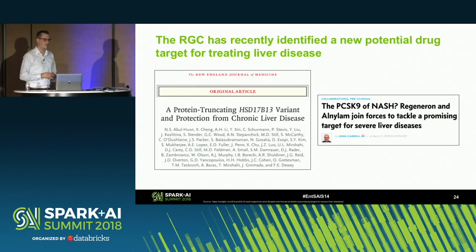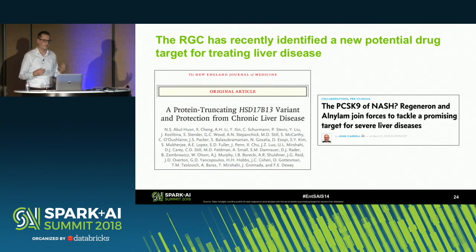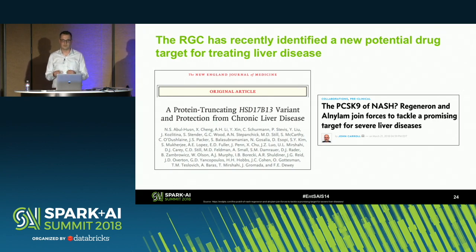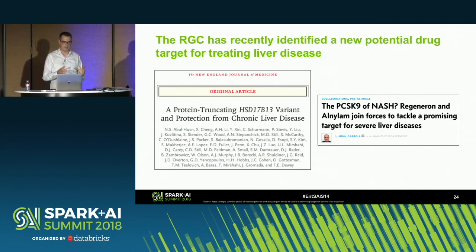In fact, the RTC recently identified a new potential drug target for treating liver disease. Specifically, what we found was a loss-of-function mutation in a gene called HSD17B13 that is protective from chronic liver disease. The outside press has called this the PCSK9 of liver disease. So now, over the next few slides, what I want to show you is how we can recapitulate the findings that are in this paper.